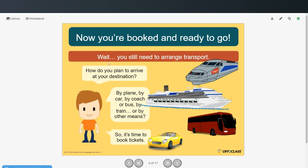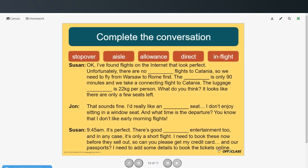You also have to arrange for transportation, how to get to your vacation destination. So how do you plan to arrive at your destination? Are you going by plane, by car, by coach or bus, by train, or by other means? And once you decide that, then it would be time to book those tickets. All right, so go ahead and pause the video for a few moments. Try to complete this conversation by filling in the gaps with the words from the boxes here, and then you can restart the video when you're ready to check your answers.